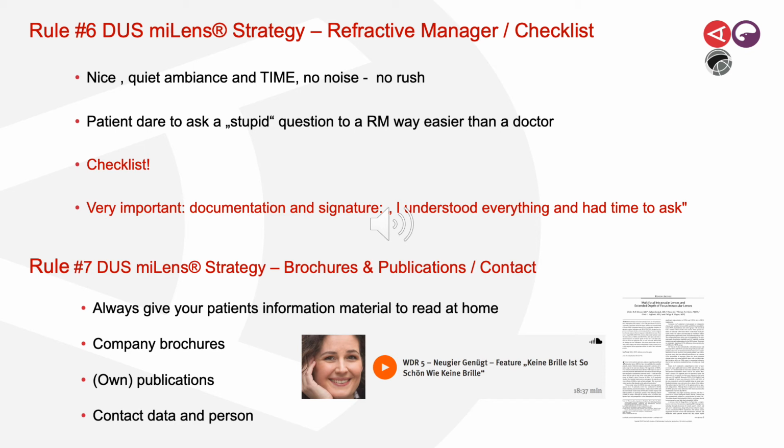The checklist I already mentioned is important so as not to forget anything. And then again, the signature under the sentence, I understood everything and had time to ask. Because at that moment when the patient signs this, he knows, okay, now it's time to really understand. Rule number 7 is about giveaway brochures and publications and contact data for the patients. We use company brochures, we use our own or other people's publications, and my patients always have a business card with contact data of a contact person.